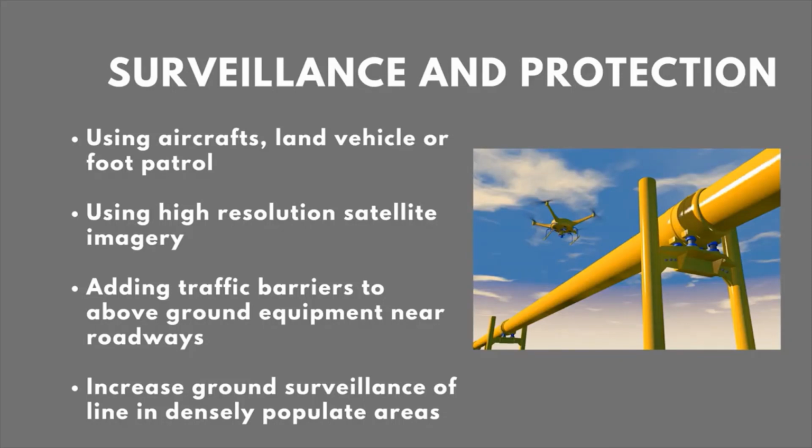There are many ways to monitor and protect pipelines. Some of them are using aircraft, land vehicles, or foot patrol. Using high resolution satellite imagery, adding traffic barriers to the above ground equipment near roadways. Then increasing ground surveillance of the line in densely populated areas. So by employing different tactics, we are able to monitor and protect pipelines.